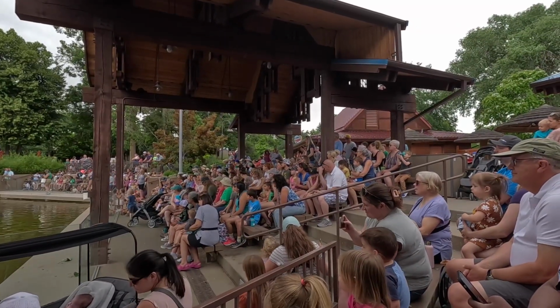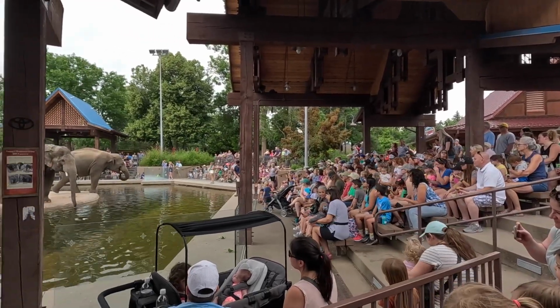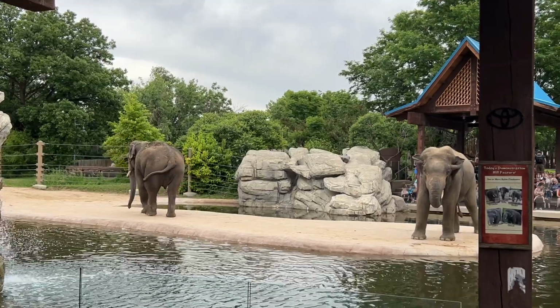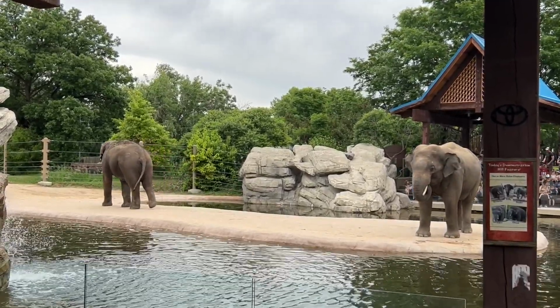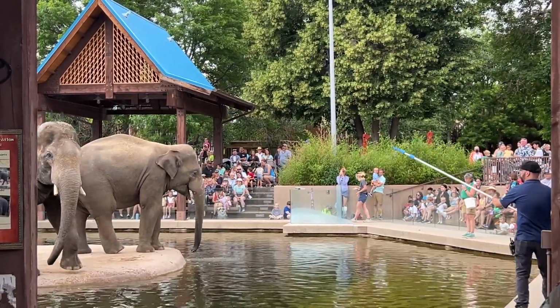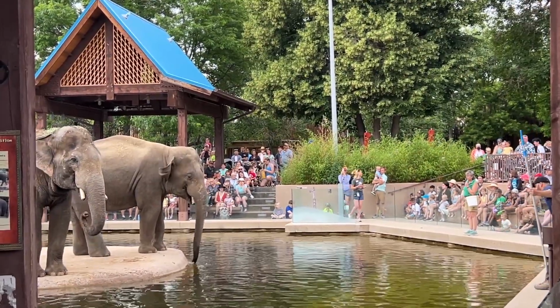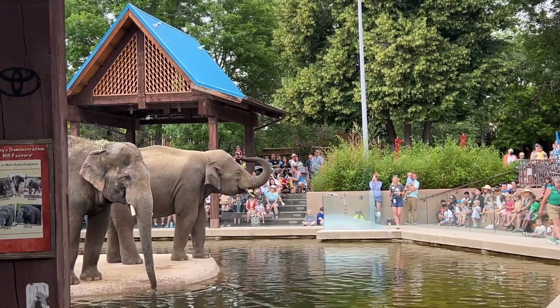This is the first zoo that I've gone to where there's an educator that brings out elephants and gives a demonstration and a talk. The two elephants we see right in front of us are Duncan and Chuck. They're part of the largest bachelor herd of elephants in all of North America. Duncan, who's on the right side, is only 9 years old and weighs 7,000 pounds, while Chuck, who's the closest to us, is 14 years old and 8,000 pounds.